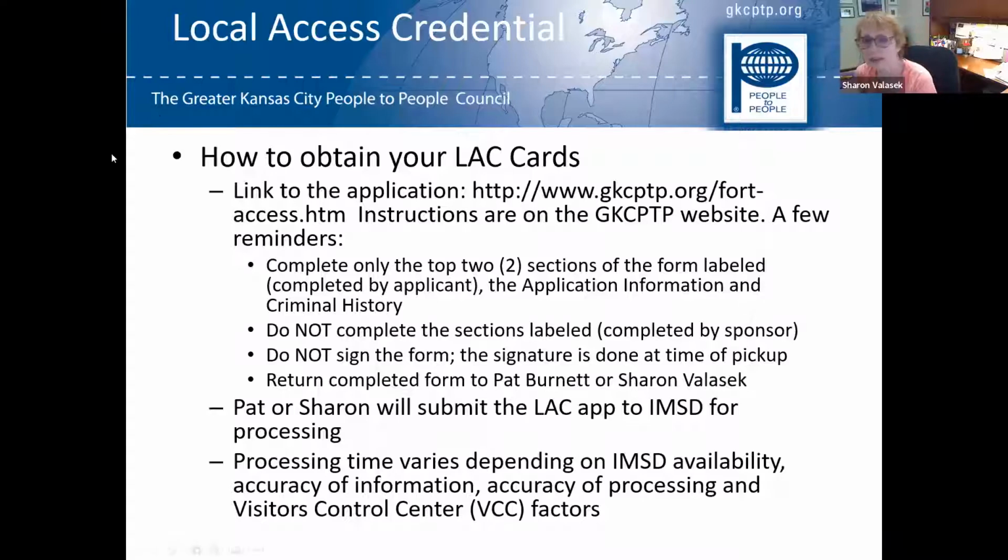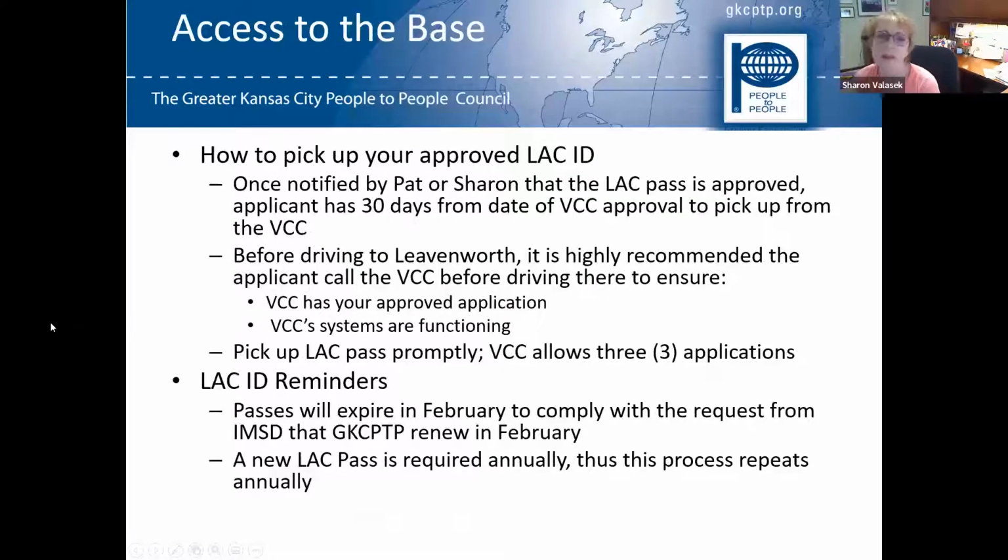So this is the link to where the application is. It's on our website. That's what you complete and return to us, and we submit it. Next slide. Picking it up, that's the 30 days that I talked about. Occasionally their systems aren't working, so we always recommend to call the VCC first, just to make sure their systems are working, because they have to take your picture and electronically create the pass.